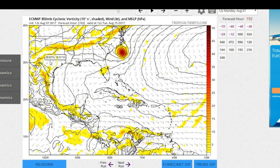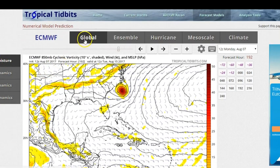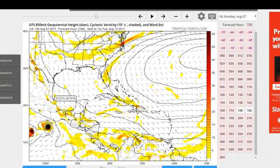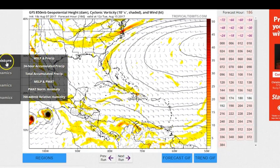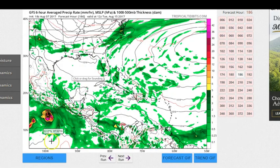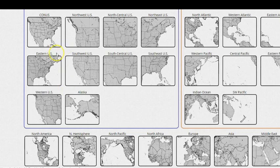So we're giving a little bit more credence to the European overall, but let's see it do it for at least 3 or 4 runs before we start to pay a little bit more attention to all this.